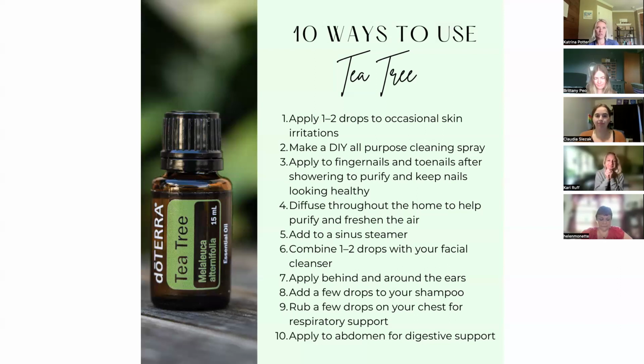I was going to share that too. I'm just agreeing that I have a tendency to really take on other people's emotions if I'm not careful. So I do like to have tea tree nearby if I find that I'm drifting into that a little bit. That was all I was going to add with that part.